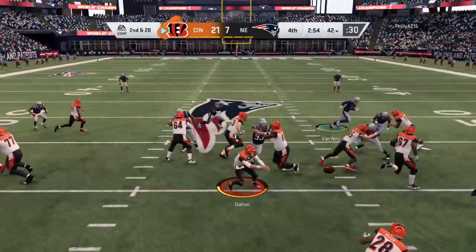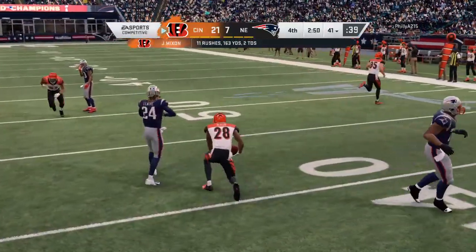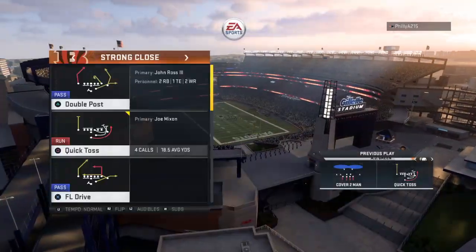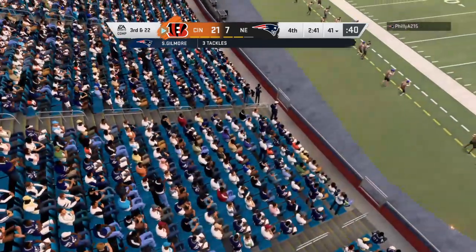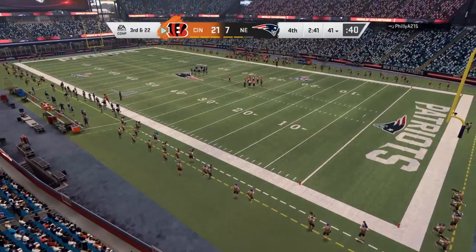After the penalty, it's Mixon. And he's going to have to protect the football and take his lumps here at this stage of the game as they stop him behind the line. Now the Patriots going to use one of their timeouts. It's just their first. They'll be down to 2 remaining as we step aside here in the 4th quarter.